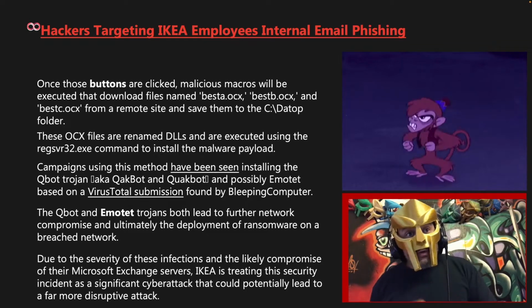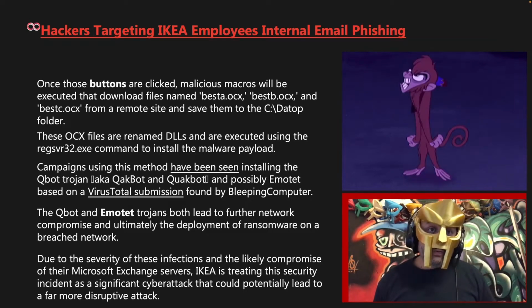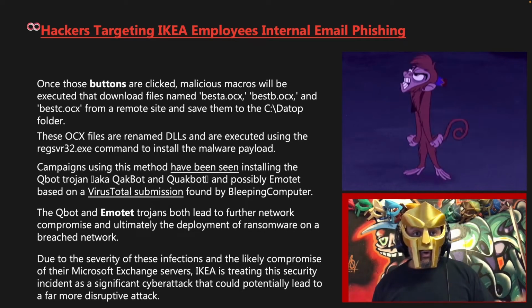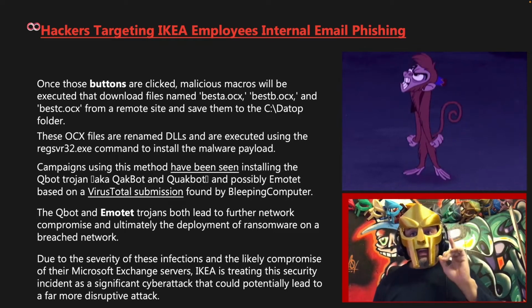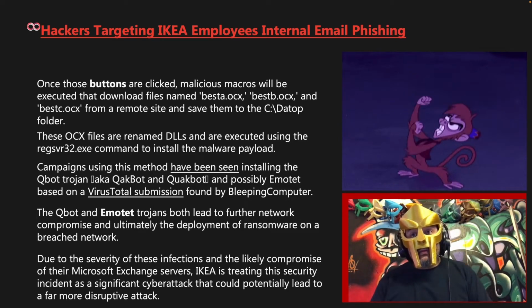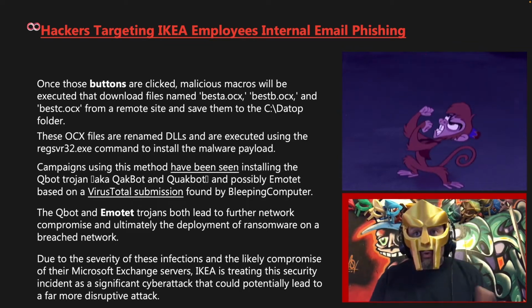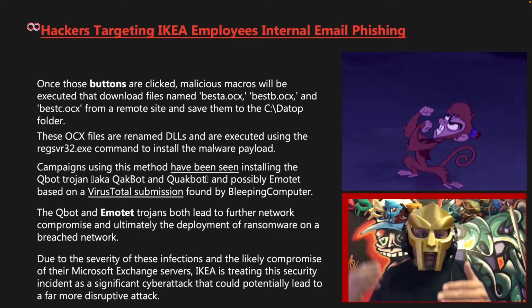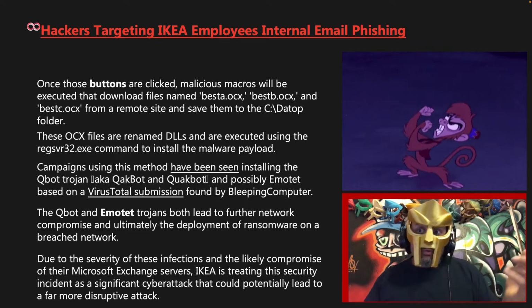Due to the severity of these infections and the likely compromise of their Microsoft Exchange servers, Ikea is treating the security incident as a significant cyber attack that could potentially lead to a far more disruptive attack. So, what can we learn from this? Now, the hypothesis here is that the Microsoft Exchange server was hacked first to gain control of the system and intercept these real message chains, and then the attackers inject themselves into the conversation between two employees, or multiple employees.